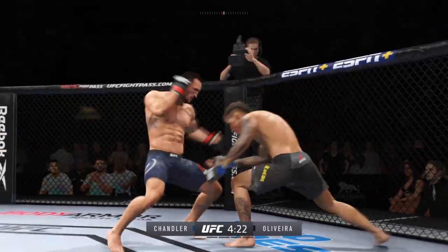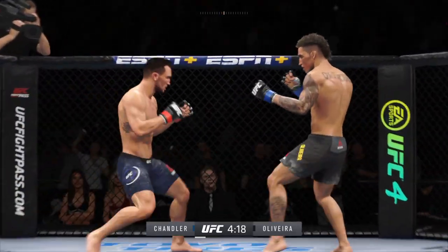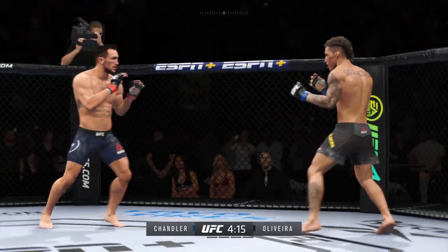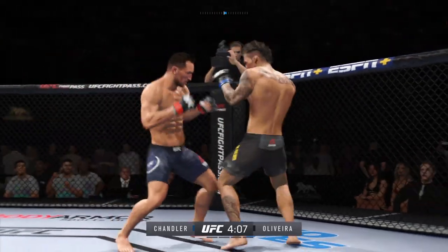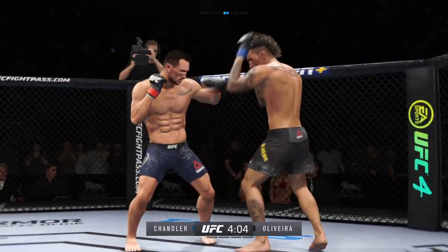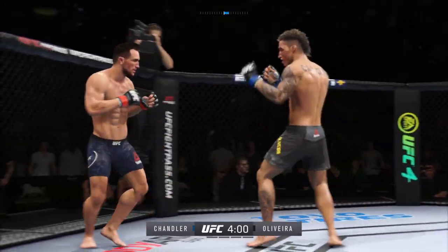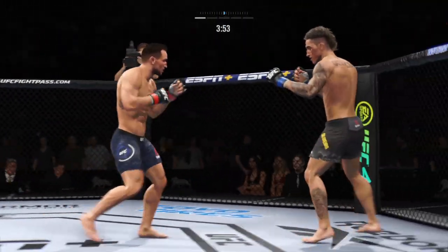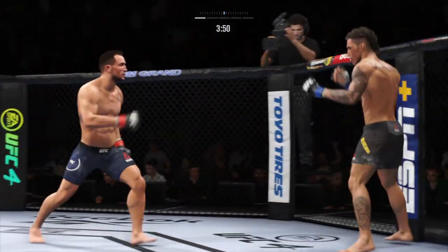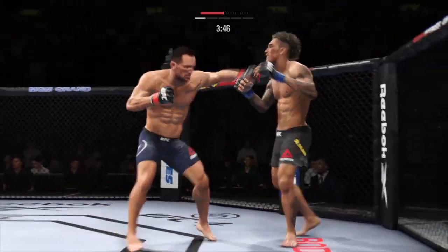Oh, really using his reach advantage there with that punch, DC. Punch coming, it's blocked. Yeah, looks a little wobbly on his feet. He's in trouble. He's hurt bad. Oh, he might be out.